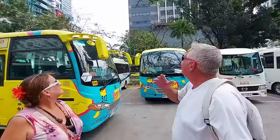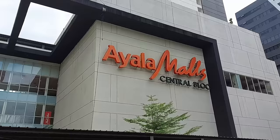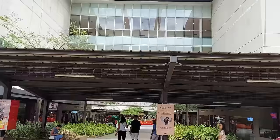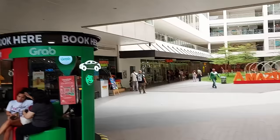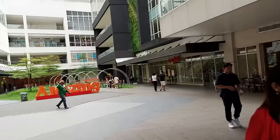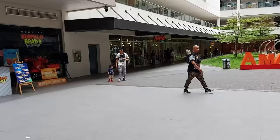Ayala Mall and more. Ayala Mall Central Block. Wow, but loads of food's down here. Book your Grab here. Might be an idea, seeing as there's no bus that goes back to the north bus terminal. Seems strange. It is, it's really weird.